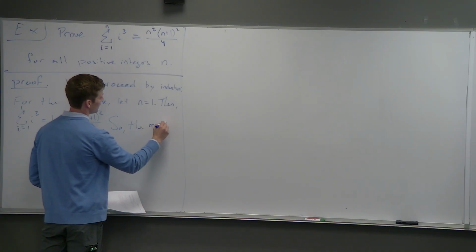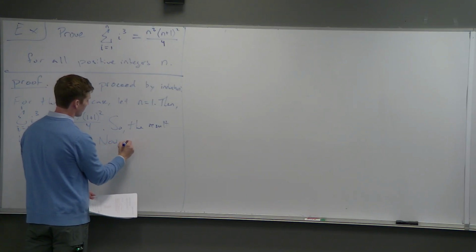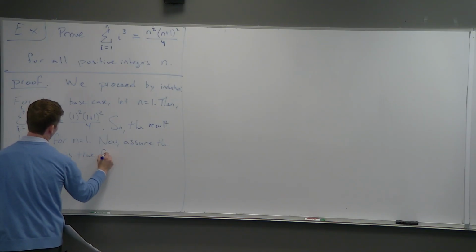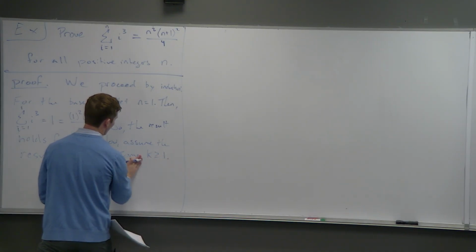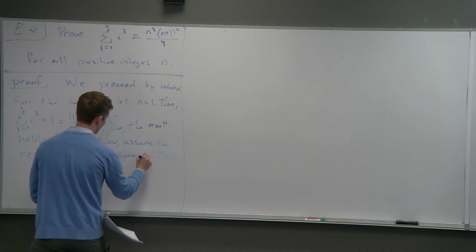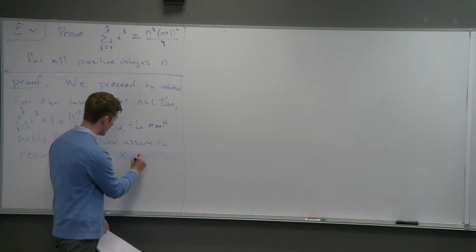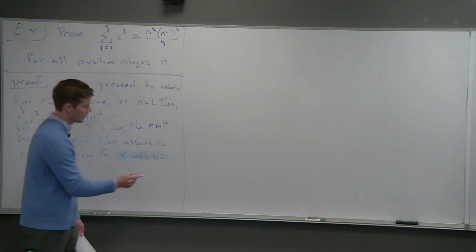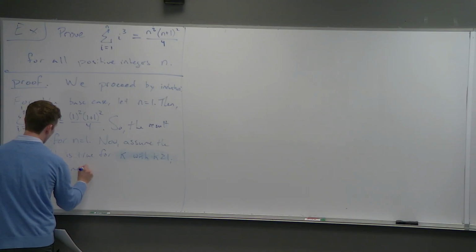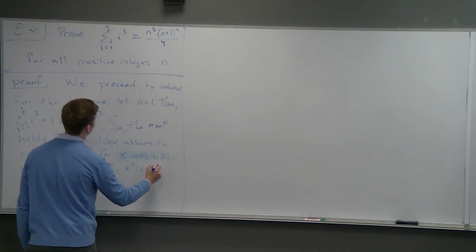So the result holds for n equals 1. Now, assume the result is true for some k greater than or equal to 1. I don't want to make it sound like there's just one somewhere, but let's just assume it holds for a value k with k greater than or equal to 1. Yeah? That is, assume that the sum from i equals 1 to k of i cubed is equal to k squared times (k plus 1) squared over 4.